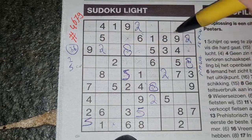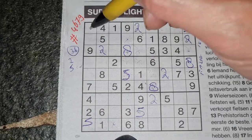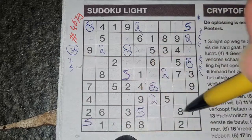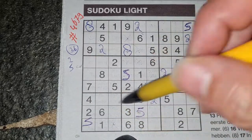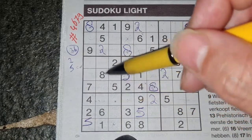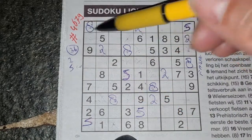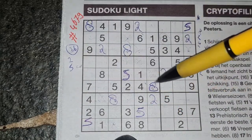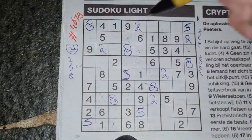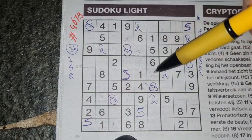8 in the third row. 8 in the second row. So the first row, the only place left for the 8 should be there. 8 in the last row, 8 in the row above. So that row, the only two places left for the 8 should be here or there. We see an 8 in the second column, so no 8 there. 8 should be there. And all the 8s are used, I can see. Digit number 3, number 8. Alright.